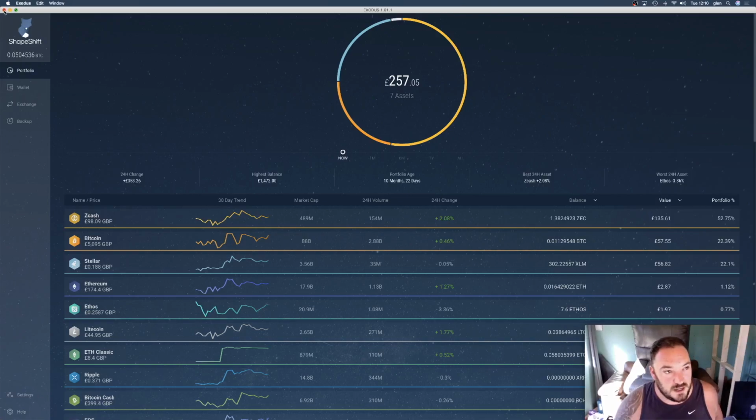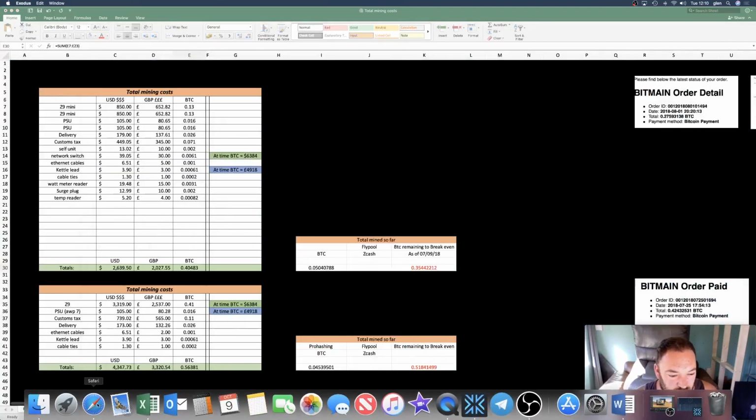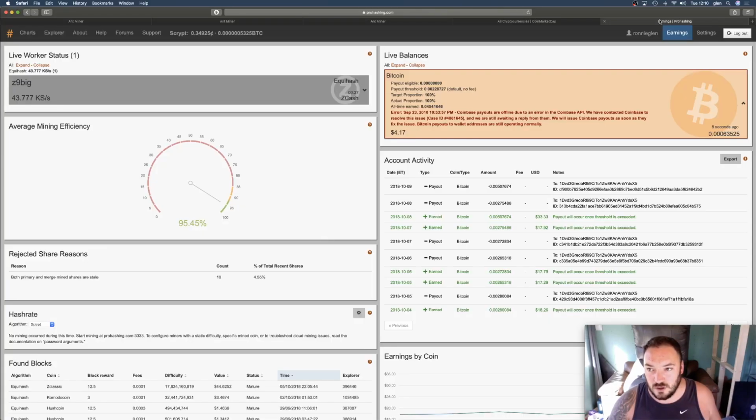Enough of the Z9 minis. Now let's look over to the big Z9. I've done this differently because I have a partner with me on the big Z9, and I wanted to keep all the money completely separate, so it wasn't going into my Exodus, and I wasn't getting confused with how much Bitcoin that's mining a day versus the Z9 minis. So I've kept them completely separate.